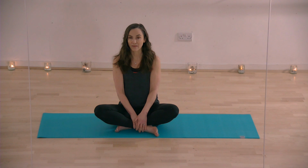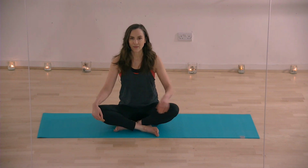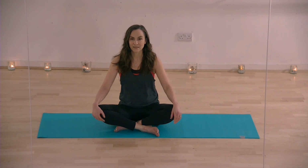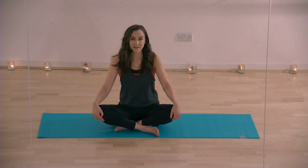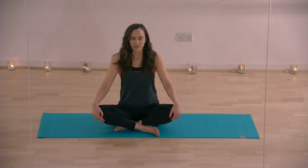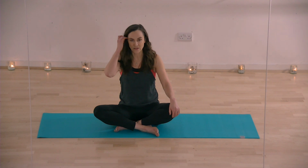And now with your breath, let's start to focus on your lungs and the rib cage area. So as you inhale, you feel the ribs expand. And then as you exhale, you feel the ribs come down, the lungs deflate. And then again, inhale. For a count of three, exhale. And keep exhaling, keep exhaling, keep relaxing and sinking down into the floor.